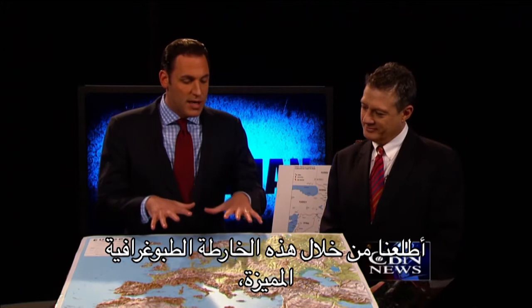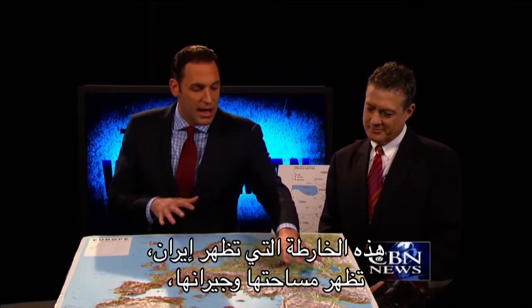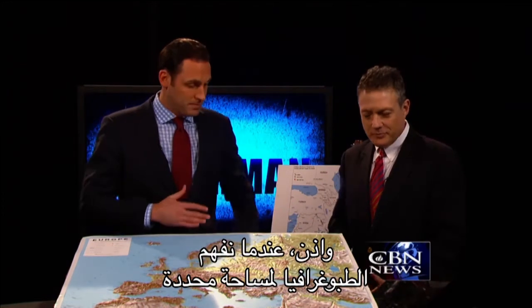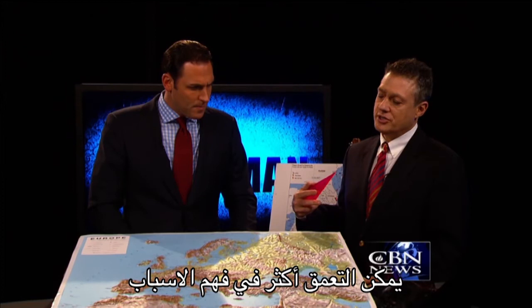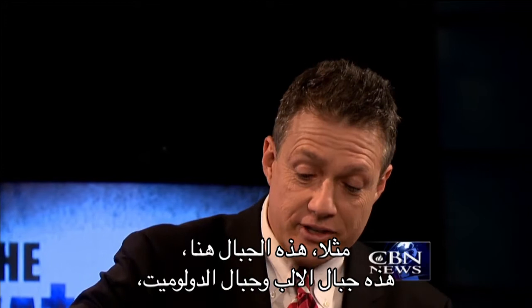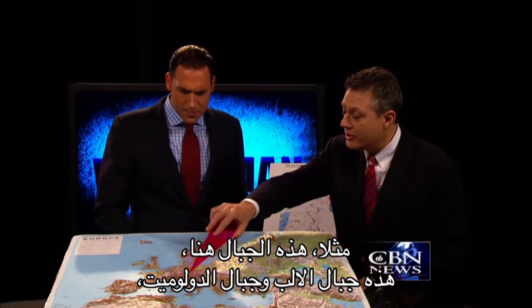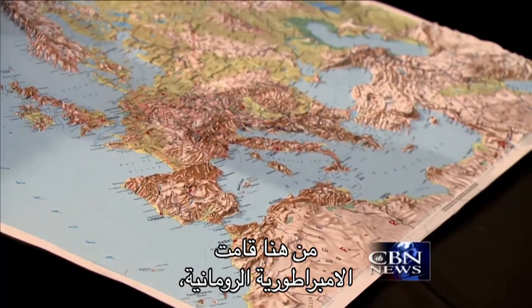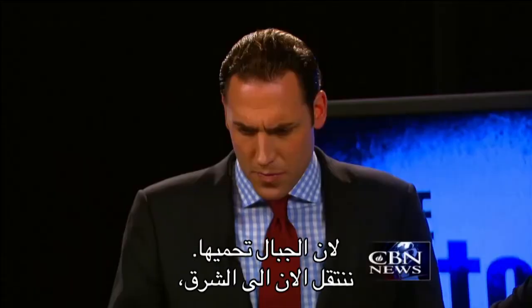Walk us through this unique topographic map showing Iran, the terrain of Iran, and its neighbors, and what it all means. Well, once you understand the topography of really any area, you can gain a much deeper understanding of the history of that area. For instance, if you see these mountains over here, this is the Alps and the Dolomites. They are really the protection of Rome and the Italian peninsula. And that's why you had an Italian empire, because you had these mountains protecting it.